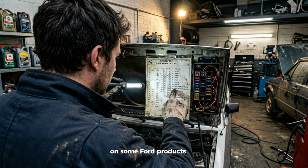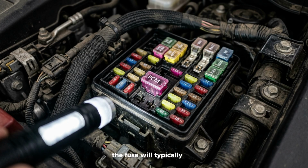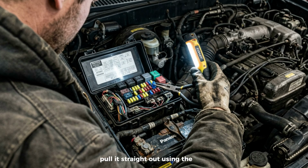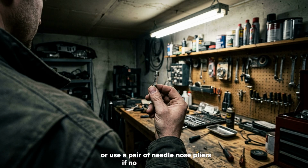On some Ford products, it is labeled PCM for Powertrain Control Module. On many Toyota and Lexus vehicles, it is labeled EFI. On most GM vehicles, it is labeled ECM or ECM BAT. The fuse will typically be a standard mini-blade fuse rated at either 10 or 15 amps, and it will be blue or red respectively. Pull it straight out using the small plastic fuse puller tool that is stored in a designated slot inside your fuse box lid, or use a pair of needle nose pliers if no puller is present.